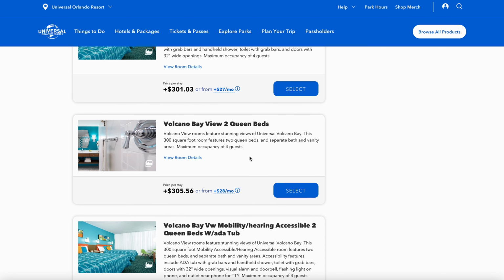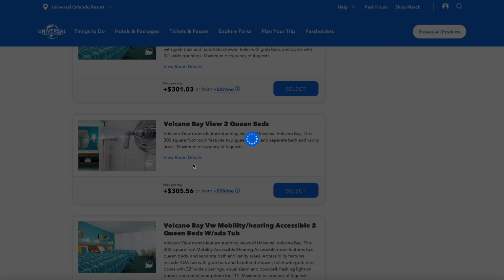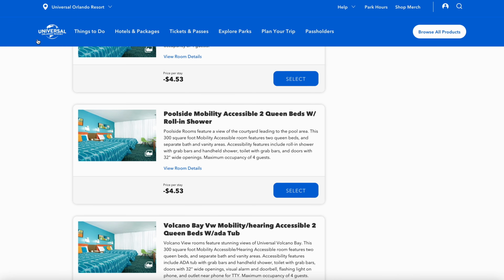So it does add on quite a bit per night, or sorry, per stay, per package, because I'm choosing the room with the view of Volcano Bay for the water park. It does not necessarily include the admission to the water park. That's later on. We'll go through that in a minute. But it does actually show you the actual water park, which is cool. So I'm going to select that for the room, and then we'll give it time to load up. Get another pop-up. All right, so we've got it now.